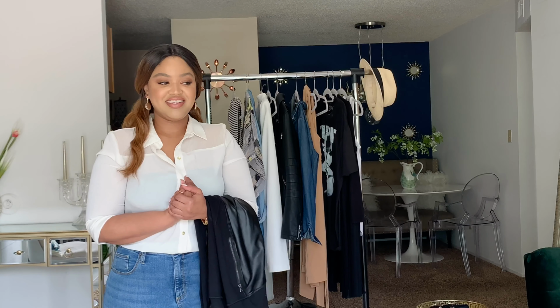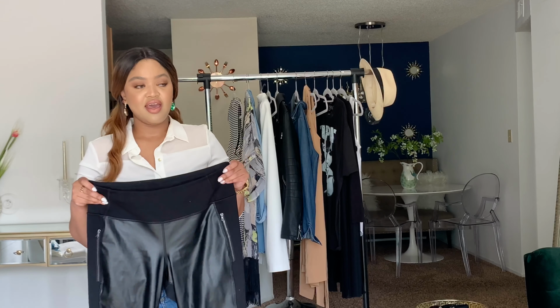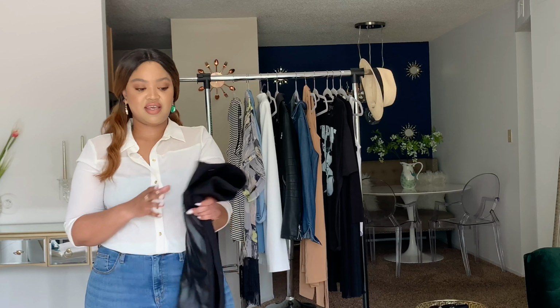So I wanted to style these for you guys today, Style Sessions, 5 different ways, and I think there's something for everybody. So let us get into styling these. I hope you enjoy it. Let me know in the comments below which one is your favorite and if you've been intimidated by leather pants before.